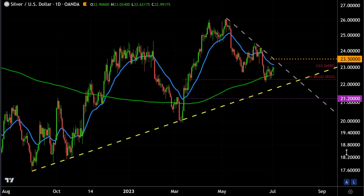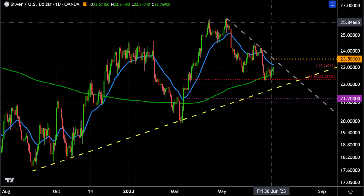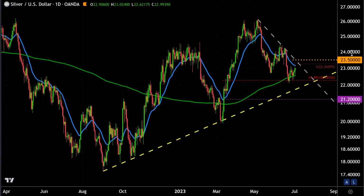Okay, so going through the chart of silver, one of the things I always like to do is step back and zoom out on the chart and look at the overall predominant trend. After we bottomed in August, September of last year, silver has been in an uptrend, a series of higher highs and higher lows. I still maintain the view that we are in a long-term uptrend in silver.